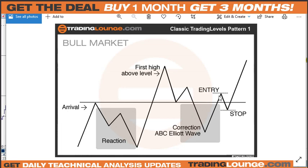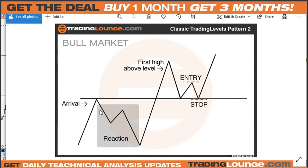Now we may get a variation of that pattern, which is this pattern here. So it might just go the arrival, the reaction, the first high above the level, and not come back below the level. But it shouldn't catch us out because we'll always go long above that level, above the top. Let's call that the reference point high, or the reference point low if we're going short, and then the second high here. So we won't get caught out.